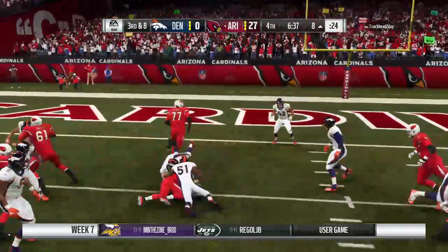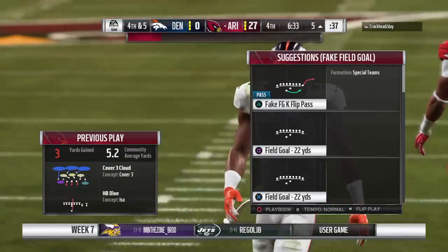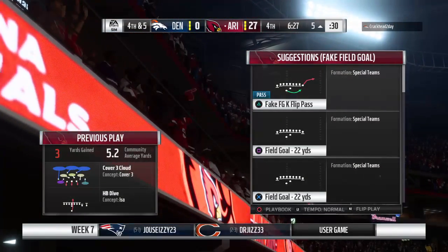They'll try to run it in. Johnson. And they'll get him down here at about the 5-yard line. It's about a 3-yard pickup there, but more importantly, they're still a few yards away here. It's now 4th down and goal.